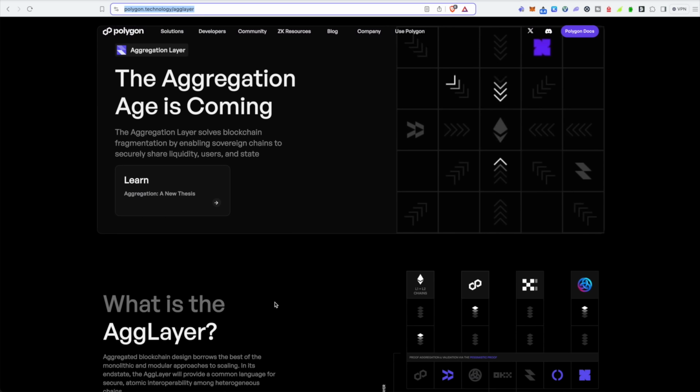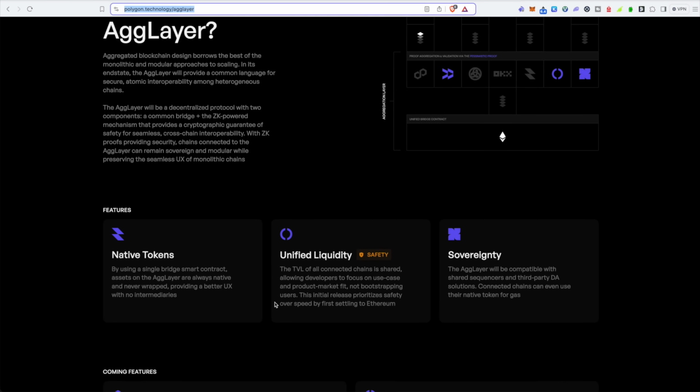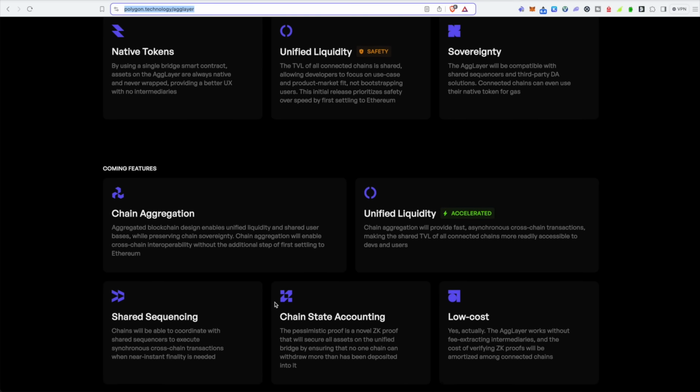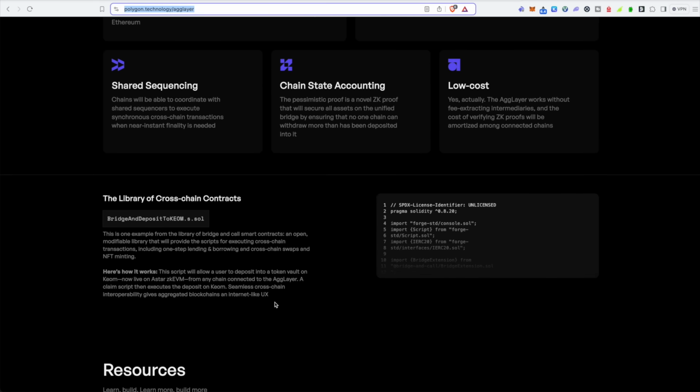The third catalyst, in my opinion, is going to be the AggLayer going live. Right now, it's partially live, but it's being rolled out in different stages as most crypto updates typically are. And I personally think that most people won't appreciate or understand how impactful the AggLayer is going to be until they experience it for themselves.